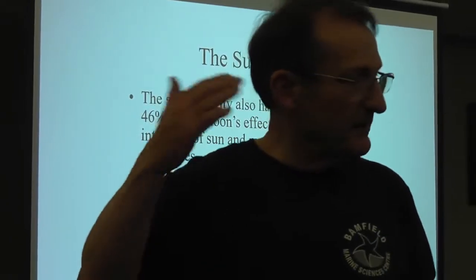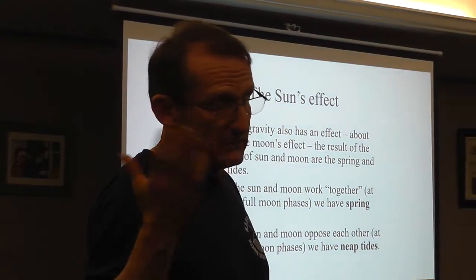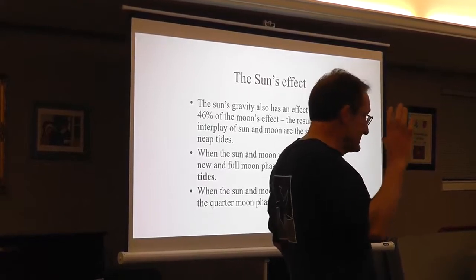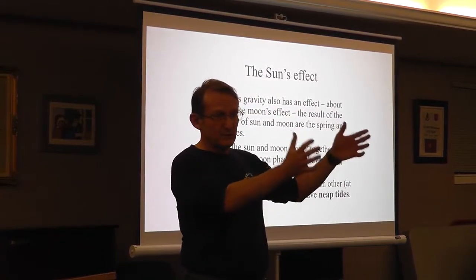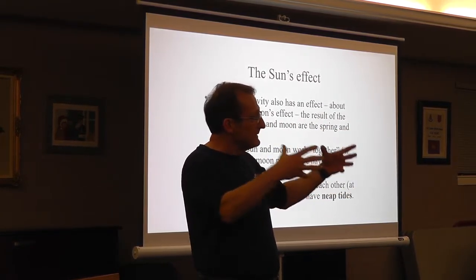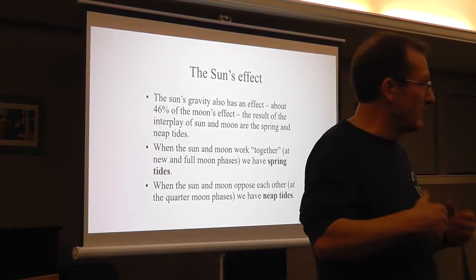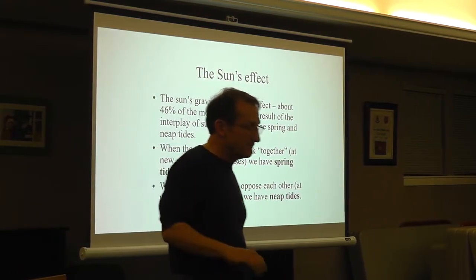But the other thing that a lot of people don't realize is that the sun is almost as important as, well, not almost, it's 46% as important as the moon. Which means that if the sun's effect is almost half of the moon, it's like 2/3 moon, 1/3 sun. If the sun and the moon are working together, you're going to get what kind of a tide? You're going to get a big tide or a spring tide. If they're working at cross purposes, you're going to get a smaller tide or a neap tide.